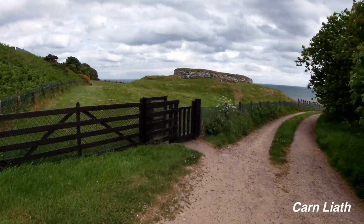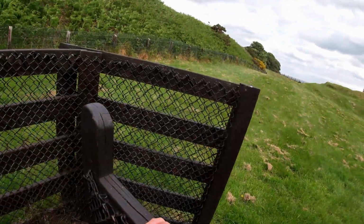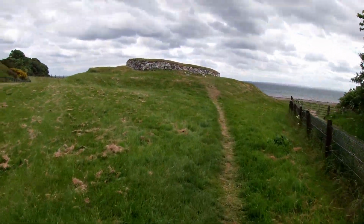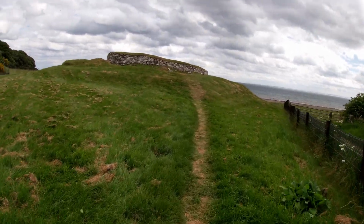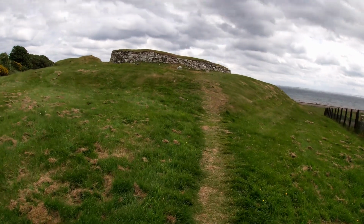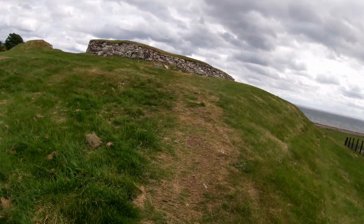Right, so next destination is another one of these like 1,000-year-old ruins. Probably more, probably like 3,000-year-olds. This is quite close to the road, you just got to sort of go across the road to get to it. This one looks quite big, it's huge.